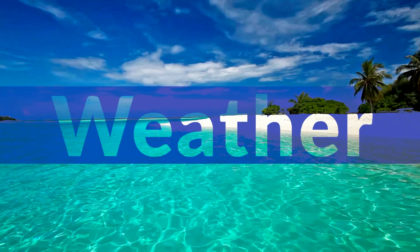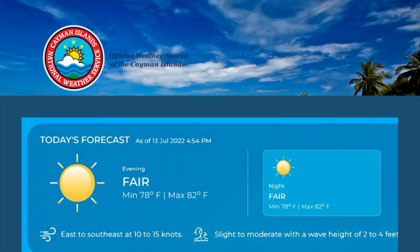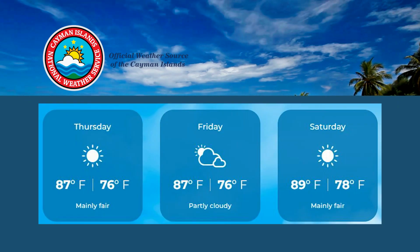Turning now to our local weather, the forecast calls for mainly fair skies with a 20% chance of showers tonight. Seas will be slight with moderate wave heights of 2 to 4 feet. The 2-day outlook is for similar weather conditions through Friday afternoon.